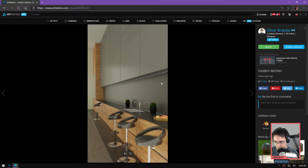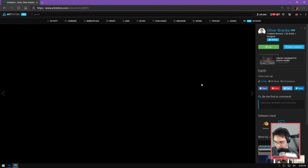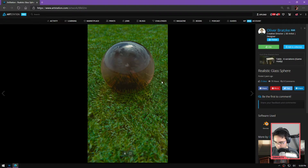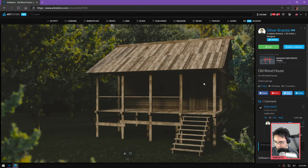So it looks like you really got into interior design. So a little bit of stylistic choice stuff going on in here. What is Earth? There it is. That's Earth. That's pretty cool. Glass sphere. Oh man, I actually really like these types of renders in the cube. Yeah, there's some abstract stuff in here though for sure.